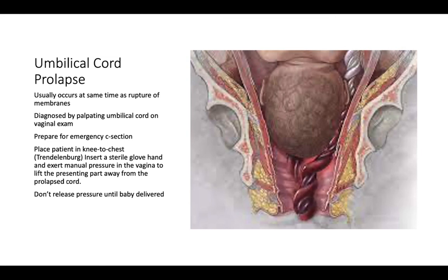So that's an umbilical cord prolapse. That usually occurs at the same time as rupture of membranes. It's diagnosed by palpating the cord on your vaginal exam. So you're going to prepare for an emergency C-section. Hopefully you will not be performing the emergency C-section, and you're going to place the patient in knee to chest or Trendelenburg. You're going to insert a sterile gloved hand. Really, whatever hand finds that baby part, that's where you're presenting. You're not going to remove it and put on a sterile glove, you're keeping it there. You're just going to lift that away from the cord, and you're not releasing that pressure until that baby is delivered. Yep.